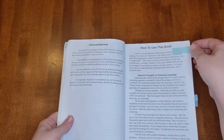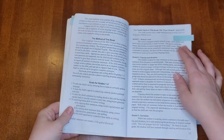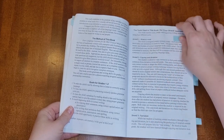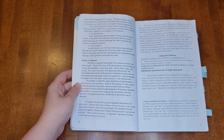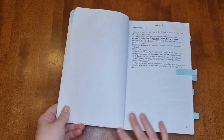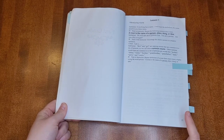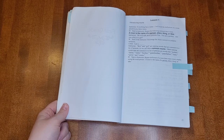How to use this book, an explanation of their methodology. And then it talks about the 4 different strands in this book: memory work, copying and dictation, narration, and then grammar. Like I said, we skip the copywork and dictation in this book because we do it in Writing With Ease. So these lessons are designed to be very, very short and just a very basic introduction to grammar for the young child. So this book is for level 1 for first graders and level 2 is for second graders.